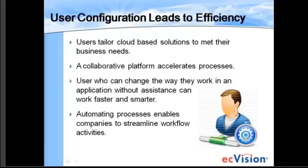This is true in a lot of cloud applications, but not in every one. So when you're selecting a cloud application, you need to seek those features, where user configuration is a feature.